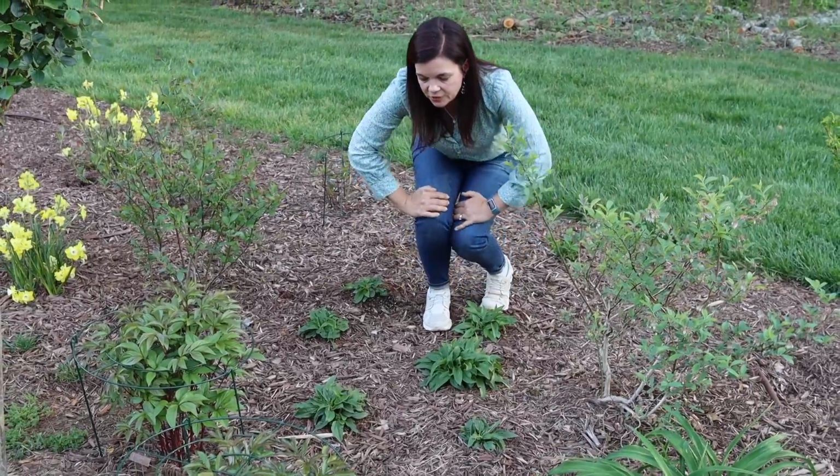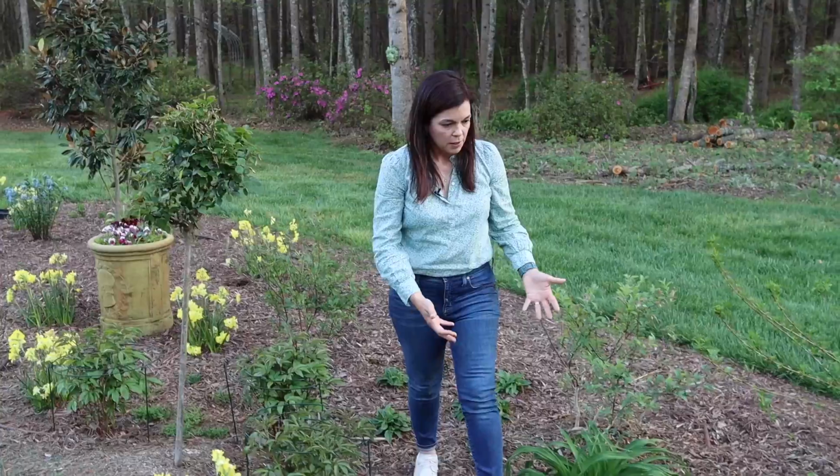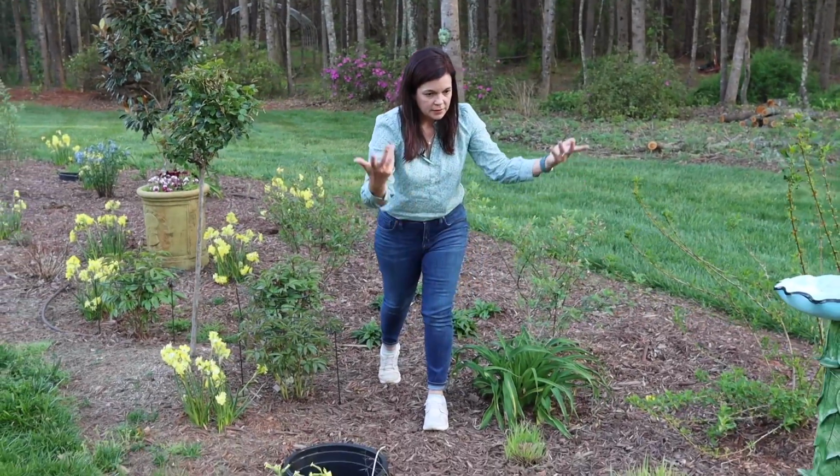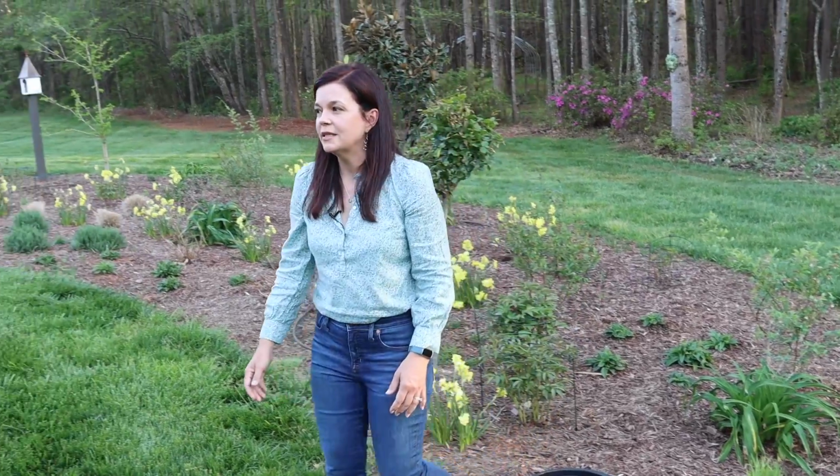Who knows? I mean, that is gardening, y'all. Sometimes things just happen. It is what it is. Beautiful perennial grasses, still, you know, they are flushing out and doing really nicely here.